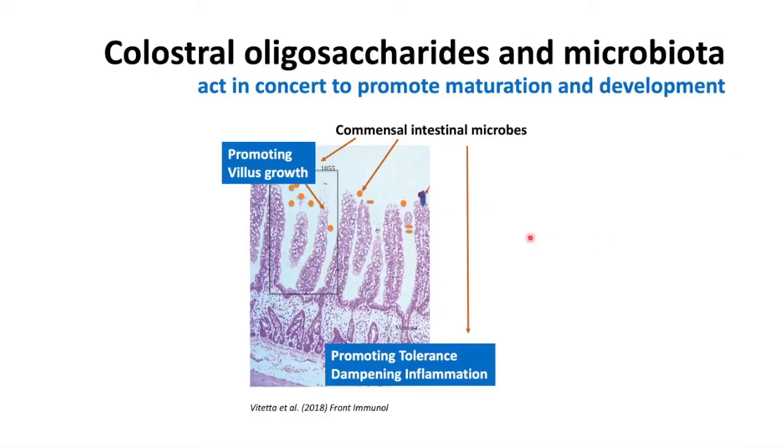For instance, for microbiota, it has been shown that their adhesion to epithelial cells leads to a promoted villus growth in the gut, that this interaction leads to a promoted tolerance against food ingredients and harmless bacteria, that this interaction leads to inflammatory conditions which are dampened, not so fulminant, not so clinically apparent. So if we have, for instance, commensals in a proper composition, then we have fewer diseases, and we have this proper mixture of healthy intestinal microbiota if their growth is favored, and it's favored because we have in colostrum so many oligosaccharides.